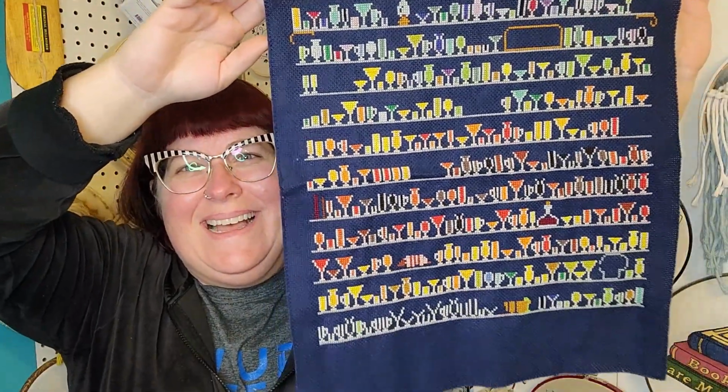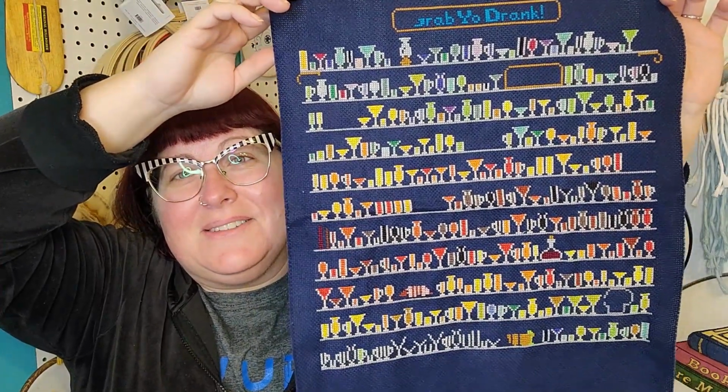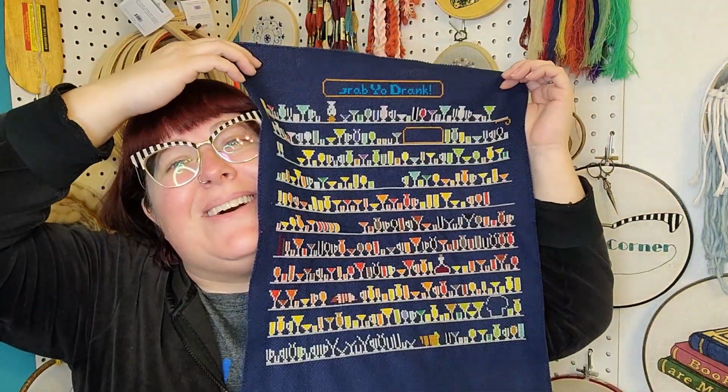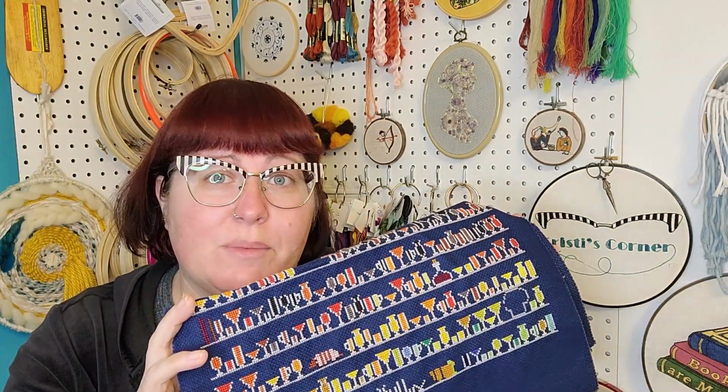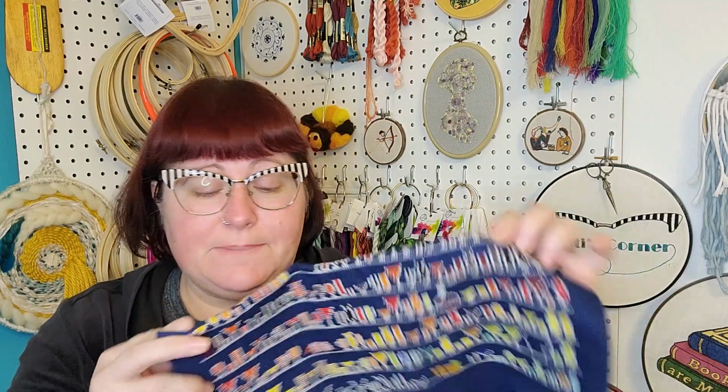So, but oh, I love it. I love it so much. It looks so good. It looks so good on the blue. This is stitched on a navy Aida 14 count that I got from a tube at Joann Fabrics, 2/1 full cross called for DMC.